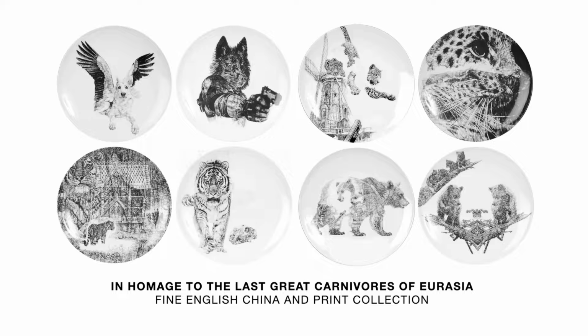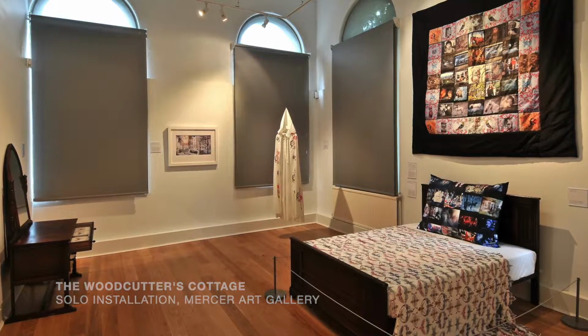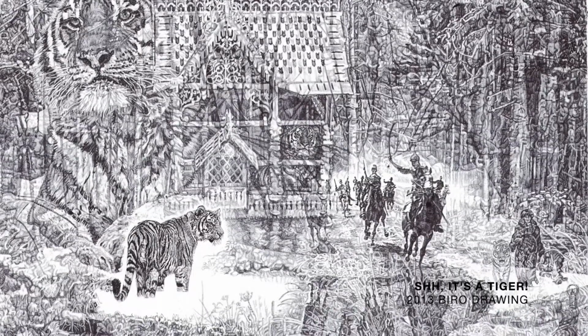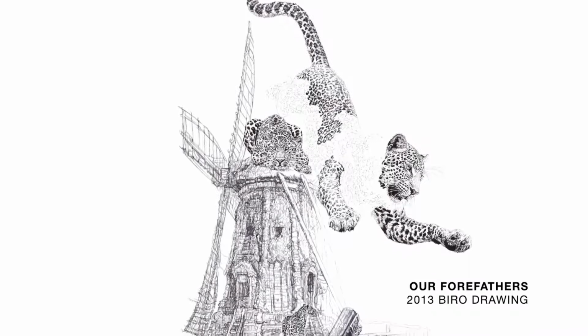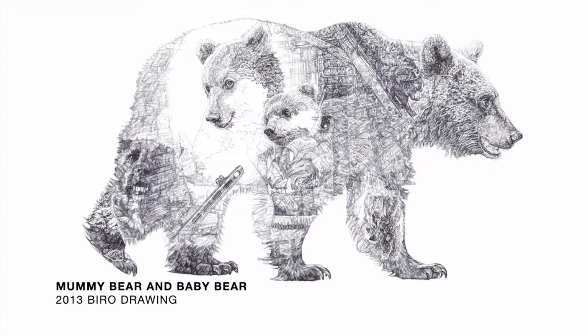I designed my fine English china dinner plate set in 2013 for my solo installation, The Woodcutter's Cottage. The aim of the project was not only to celebrate some of the magnificent carnivores of Eurasia, but also to highlight the reasons for their decline and the challenges they face in an uncertain world.